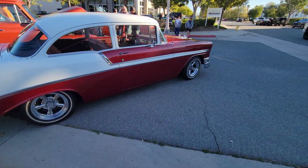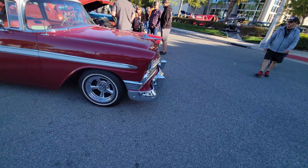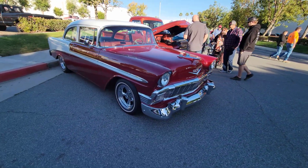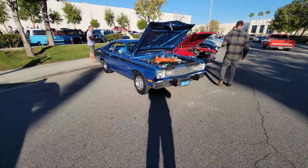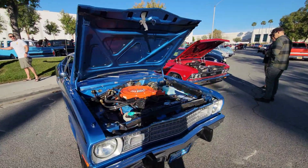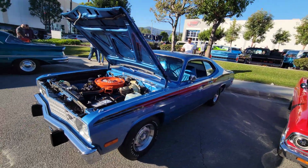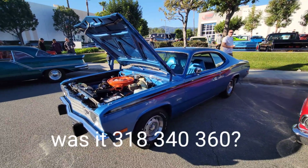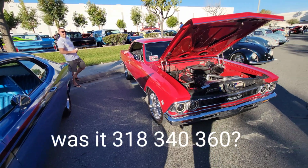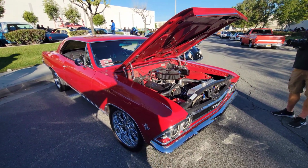Here's the Chevy 56. So then we got, again, the Duster, a really cool original. Really great looking car with all the stripes on it. It looks like an original car almost, but it looks like it's been restored back to original.